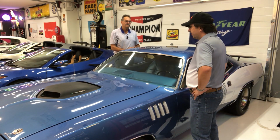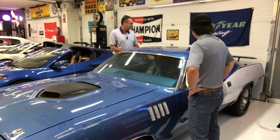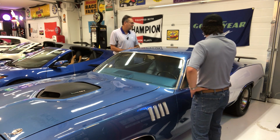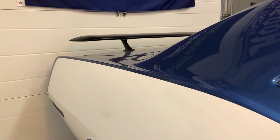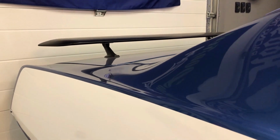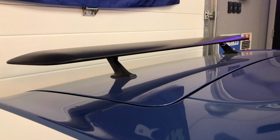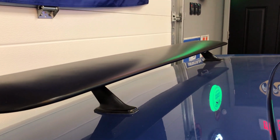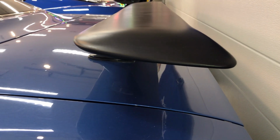As we're looking through here, you can see all the posters and the flags and everything right in the paint. It's stunning. And the wing on the back, was that factory or aftermarket? That was a factory wing. I think it was called a Go Wing back then. It changed a little bit in 70. There was a different, more square one, but this one had more of the tapered edges and such in 71. So again, I always look at things like that.